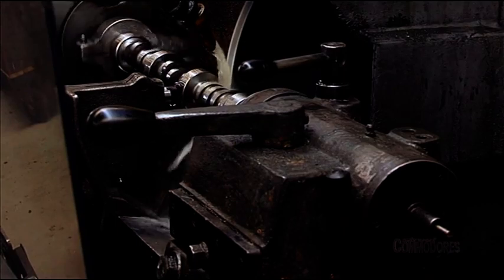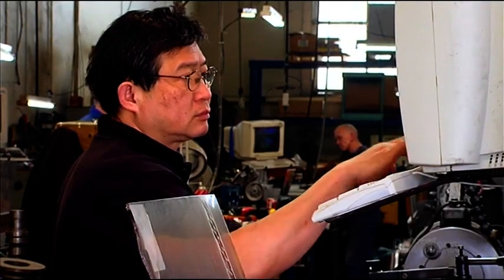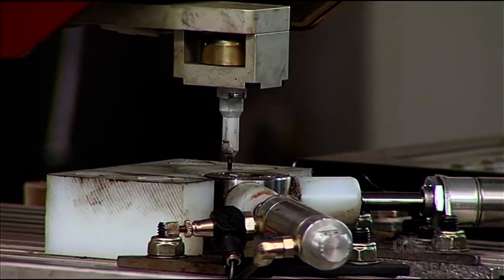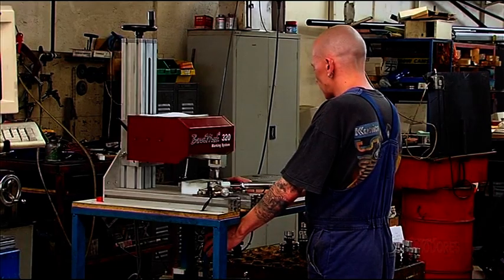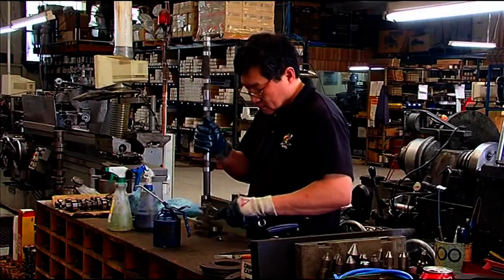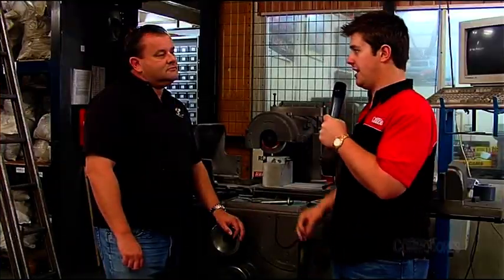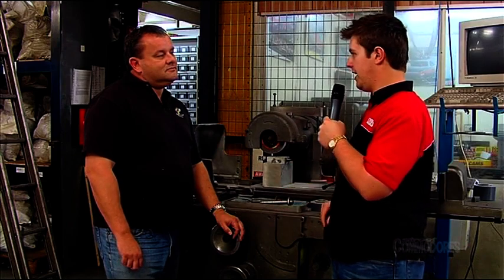Coming from humble beginnings as an engine reconditioning business, Crow Cams has become Australia's largest producer of camshafts for both OEMs and the aftermarket. Their manufacturing process is quite unique, so we had Rob Henty run us through it. Now, Robert, it's a pretty involved process. What have we got here?